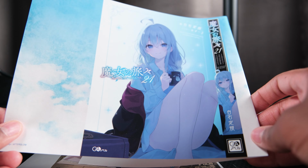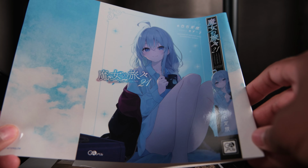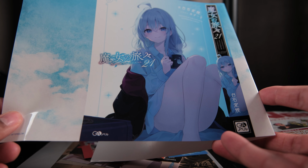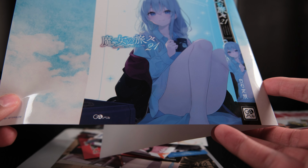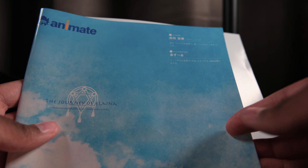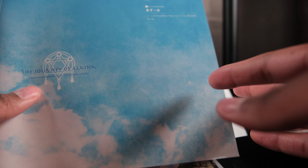Like I was saying earlier, it really does make you feel like your money is well spent when you spend a lot of money at anime shops in Japan, because they'll always have these little bonuses, like this bonus for Mahou no Tabi Tabi, which I believe is an extra cover, and then you see it says Animate up there, Journey of Elena, it's got the author and everything. So that was really cool.